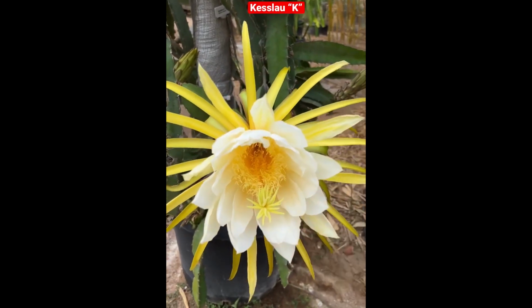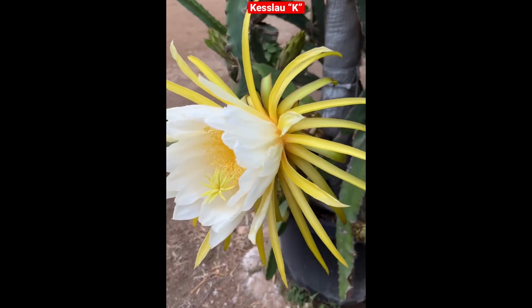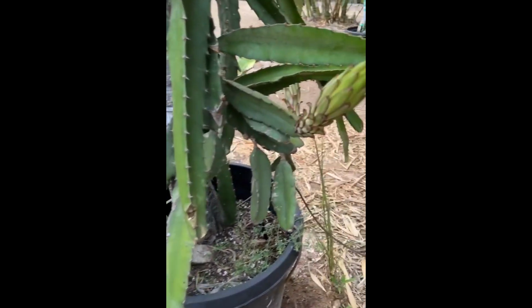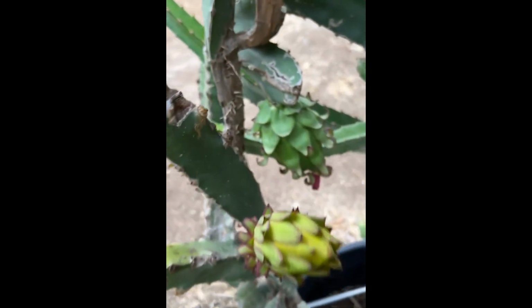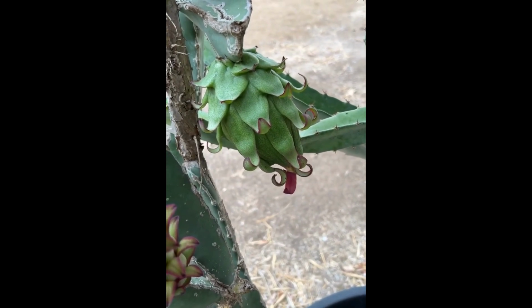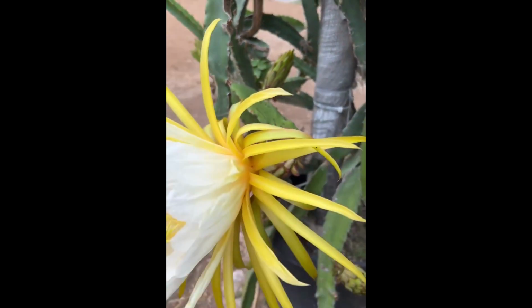This is Caslau. It's a very large Hylocereus costarricensis. Beautiful flower. Here's a flower bud. And here's the fruit. Very beautiful looking fruit. And the flower is very, very fragrant.